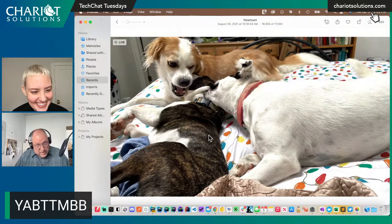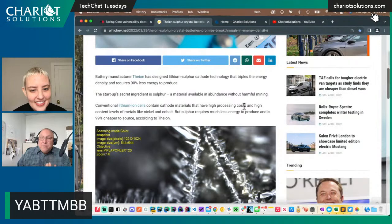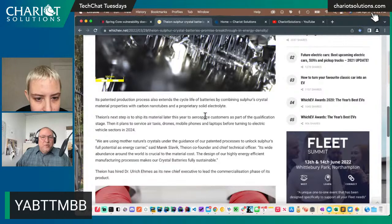But anyway, point being, lithium-ion cells have cathode materials that have high processing costs, as they say in the article on whichev.net, and high content levels of metals like nickel and cobalt. But sulfur requires much less energy to produce and is 99% cheaper to source. That's a big deal. So let's hope we keep improving battery technology and we start seeing this. They're going to ship this to aerospace customers to qualify them for use in aerospace technology.